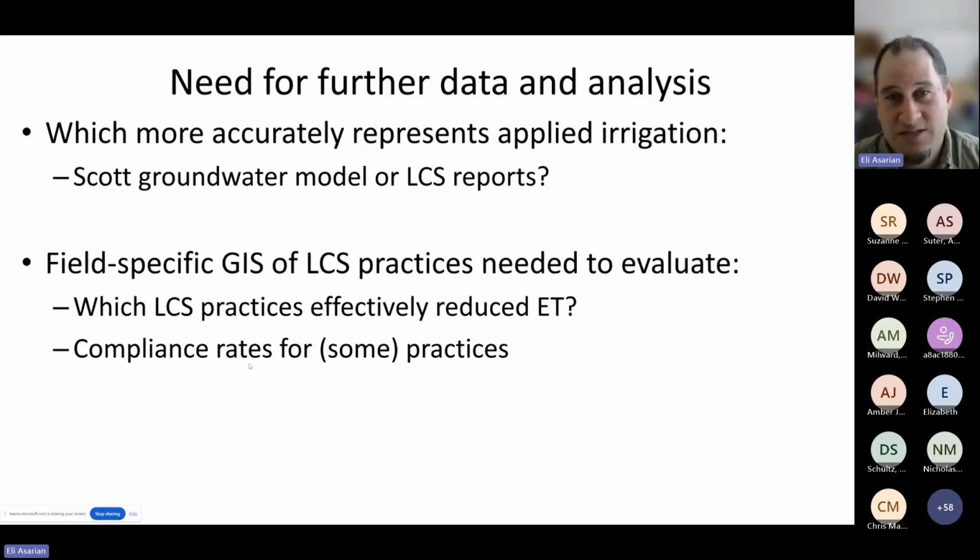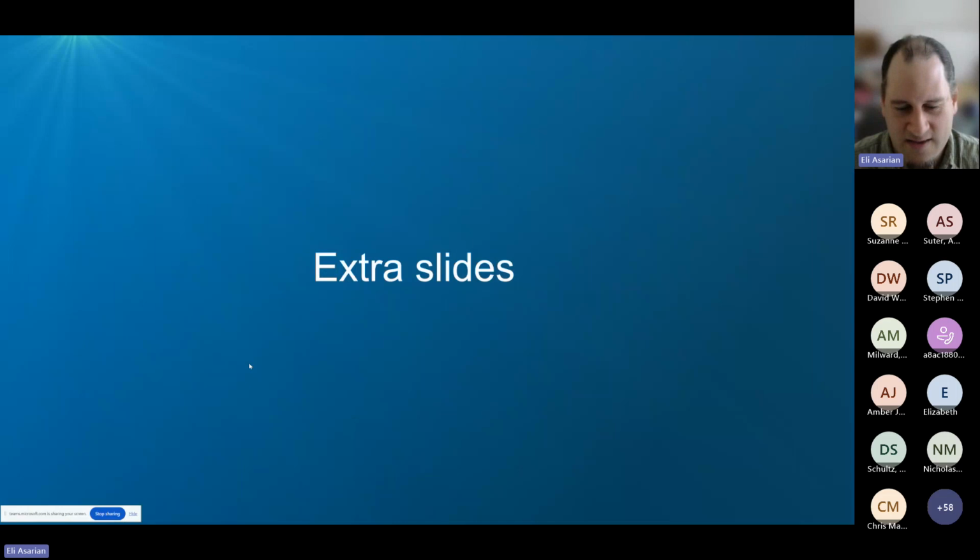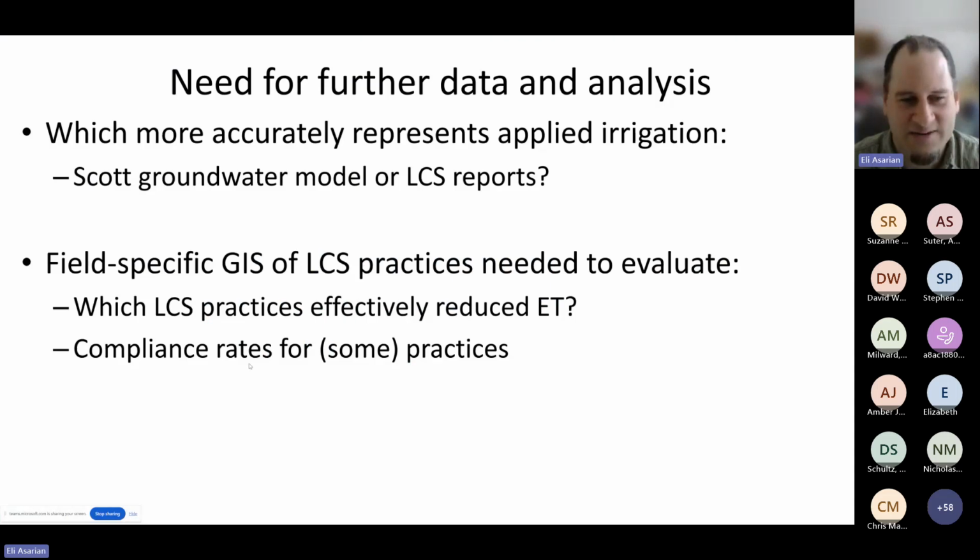So I recommend additional data collection, like the metering that I mentioned. That will help answer questions about how much water is actually being applied, and also getting better maps of what practices people were doing in specific fields. And we could use that to look at compliance, to see if the practice was followed when people said it was going to be followed, and which practices effectively reduce ET. So that's it, and thank you. I'll take any questions if we have time.